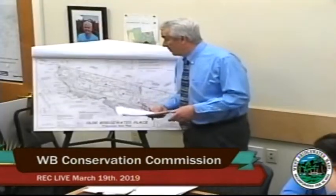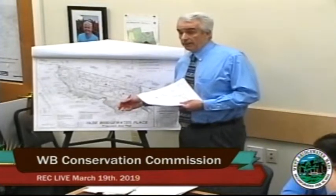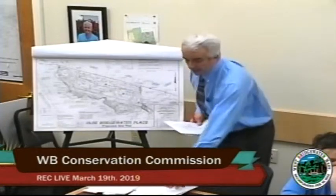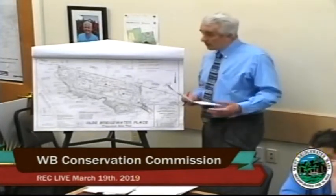Well, what I was trying to point out was those two areas, we don't have to rebut. It's not required. Those two finger-like areas that I just read out of the Act, it just doesn't explain that you have to rebut those small areas. So in order for the commission to exercise their discretion, they have to be able to tell DEP on Form 6 why those two areas are not worthy of protecting for the interest of the Act.